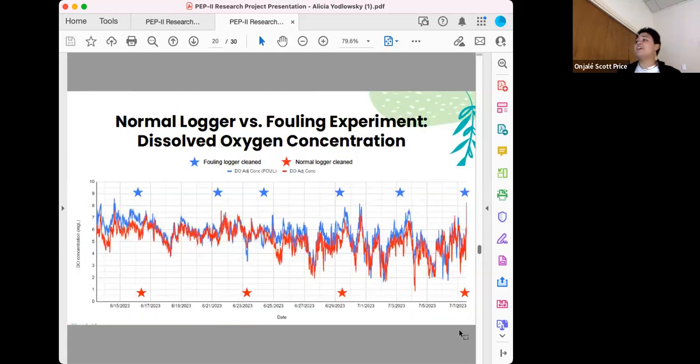Oh, I'm sorry. So what this graph is showing is dissolved oxygen concentration over time. So that's the variable that these loggers were tracking over time.